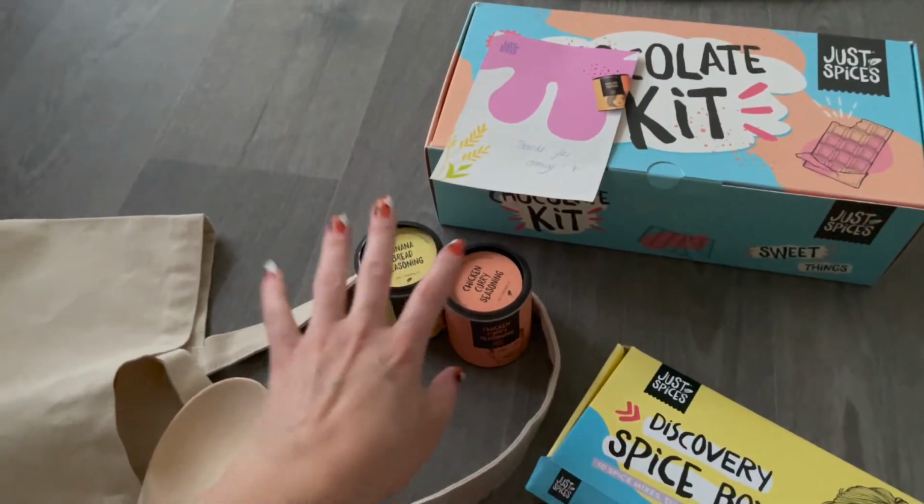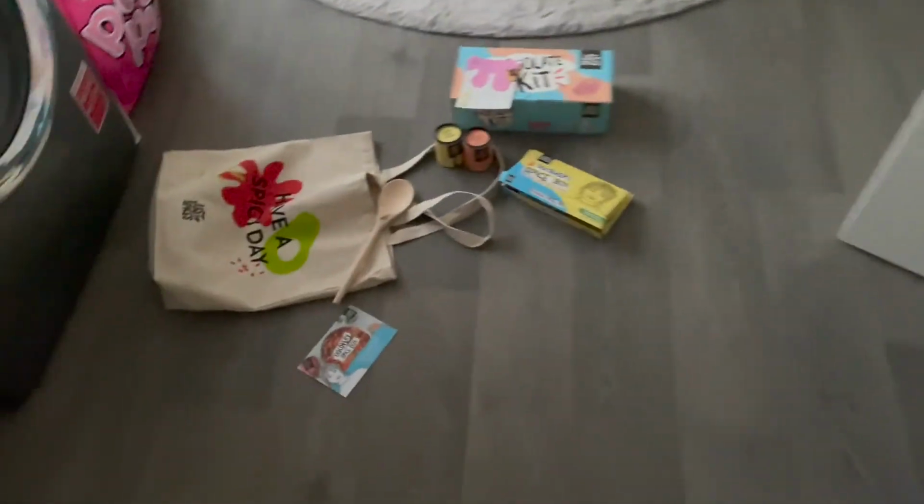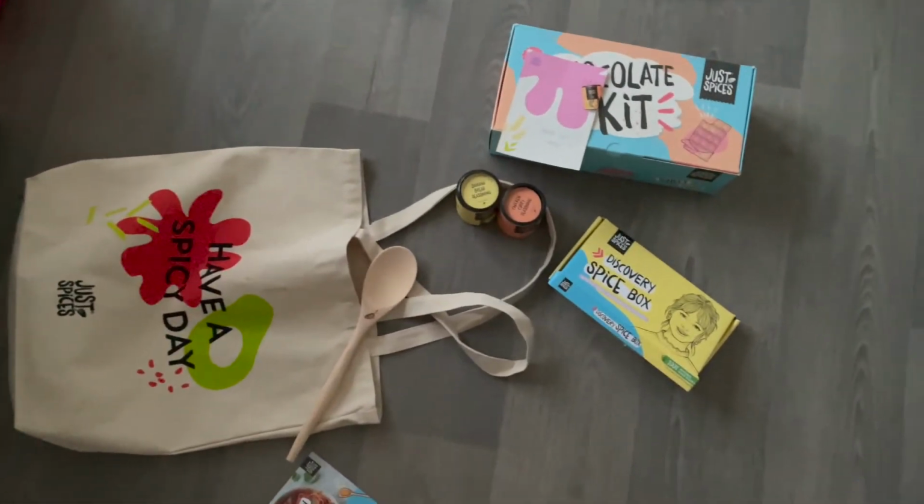I did get another one, like I said, but gave it to Katie because I've got so many here. I'll actually show you them. Let me get up. We have my little kit here. Sorry, it's really dark down here because it's quite late now, it's like 9:30. We have all my spices here. That's the starter kit that you can get. But yeah, that is all the lovely goodies that they gave to us.